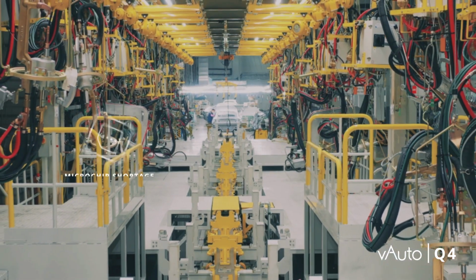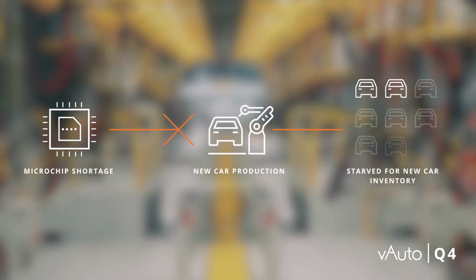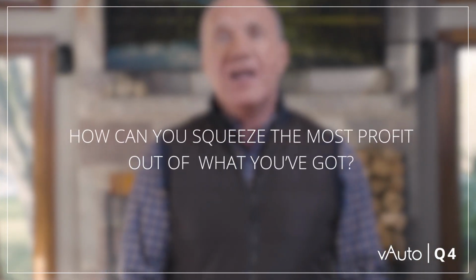As you know, the automotive industry is always evolving. One of the effects of the pandemic that all of us are facing is the microchip shortage and the impact it's having on new car production. This may leave you feeling starved for new car inventory. But rather than worry about what you don't have, we think it's important to focus on how you can better manage the new car inventory that's currently on your lot. So how can you squeeze the most profit out of what you've got?